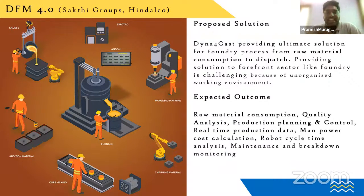All the devices are connected wirelessly, because we have unique LoRaWAN hardware that is capable of tapping the data from 1.2 kilometers effectively. So we can tap the data remotely from any device, from any sensors, and then we integrate the data into bookkeeping software like ERP or any kind of MES available on the floor.